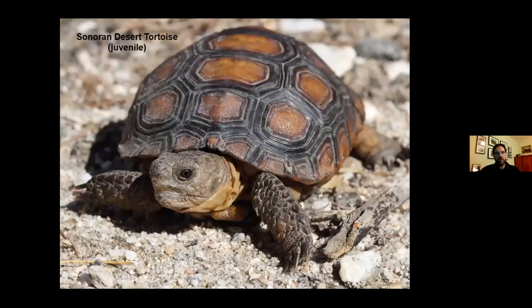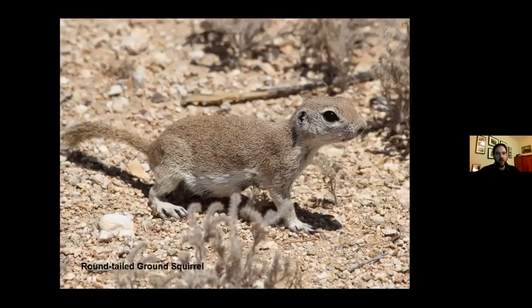And we were very excited to find a little juvenile Sonoran desert tortoise. So this is small. I don't know, maybe the shell is about 2 inches in length. I'm really zoomed in on this individual. So this is a very, very cute little tortoise, and we were very excited to find that. It was just sort of hanging out by some rocks. And these are all in the Sabino Canyon recreation area.